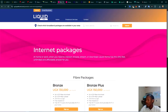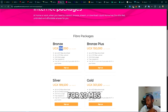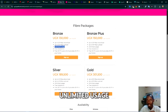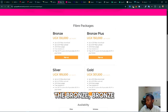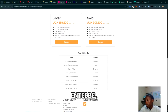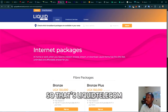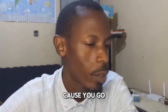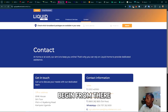I like that. So internet packages starting from 130 for 20 MBs per second, unlimited usage, free installation, and a free Wi-Fi router, of course, which provides the Wi-Fi in your home. So 4 packages: the bronze, plus, silver, and gold, depending on your availability from Kampala, Mpigi, Entebbe, Wakiso, Gayaza, Masaka, Jinja, Mukono. So that's Liquid Telecom there for you. Of course, you go to contact, this is where you get their WhatsApp number, you can begin from there, or you can simply visit them, which is faster.